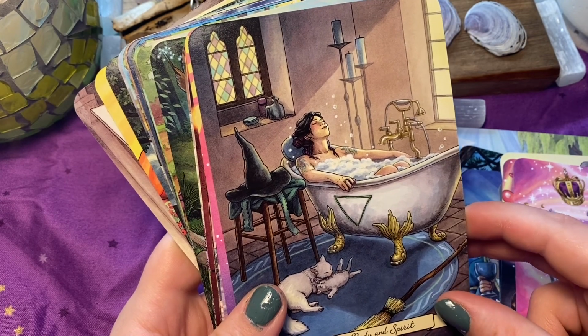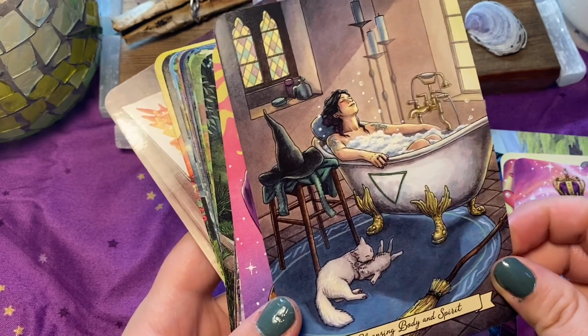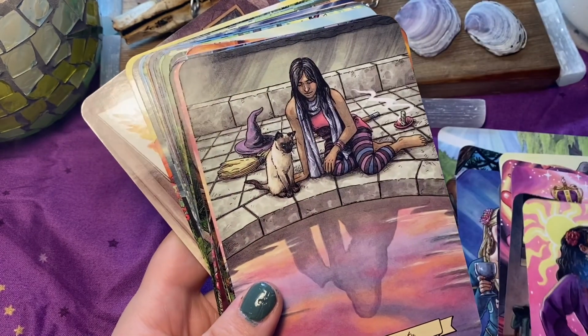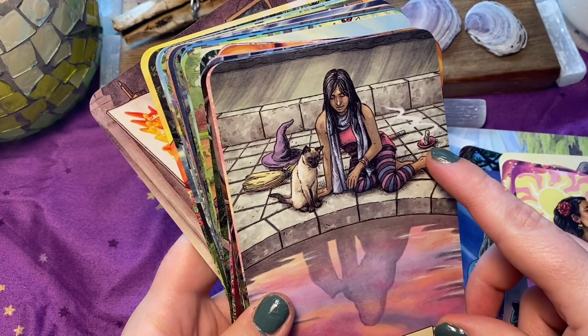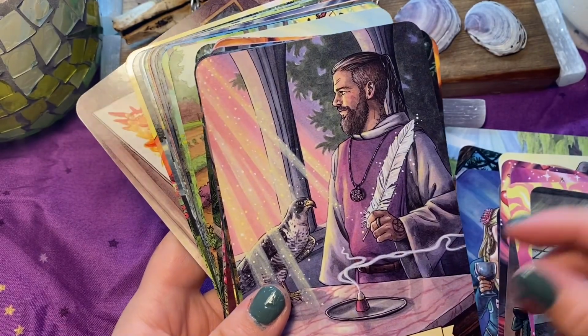Cleansing body and spirit. Taking a nice warm hot bath. And that tub, isn't that tub gorgeous? Sun and the stars. Meditation for clarity. I think that's really pretty by the pool. And she's even got stuff burning. This is really cool too.